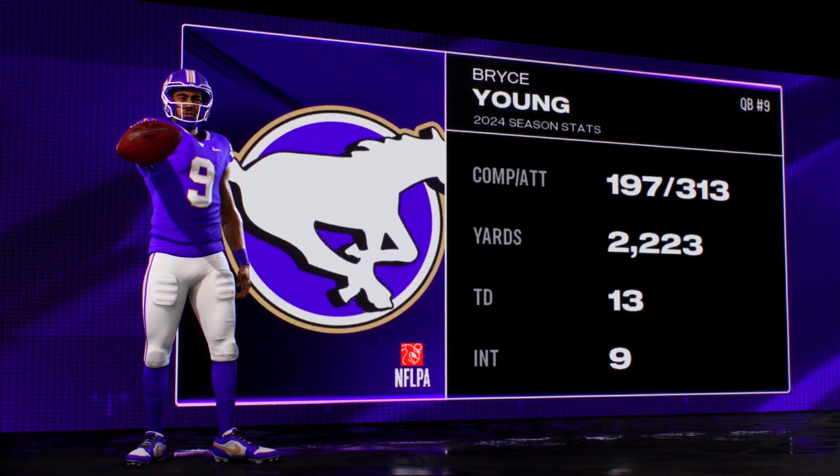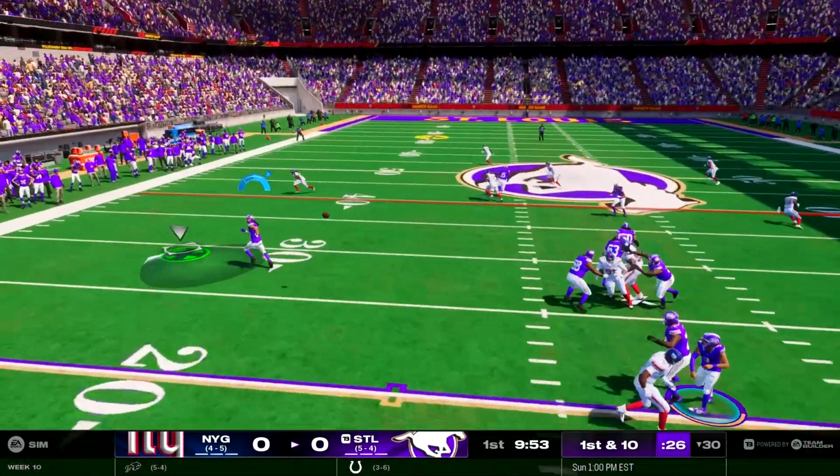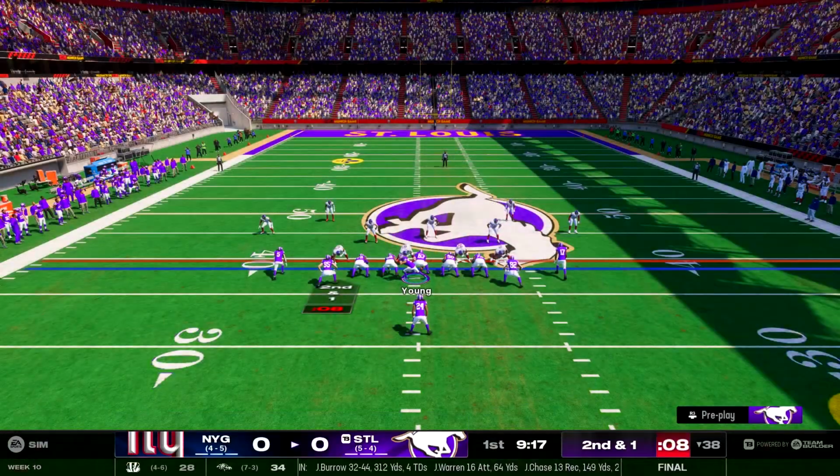Bryce Young, 13 touchdowns to 9 interceptions. Feels like he's starting to kind of turn that corner here. And then Jonathan Brooks has been sensational. Nice spin move right there. And that'll make it a 2nd and 1.